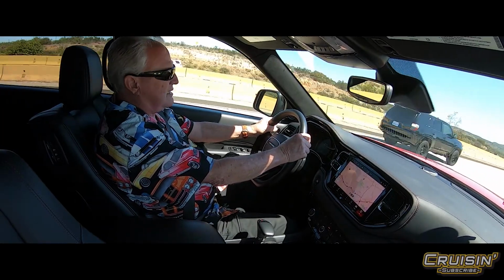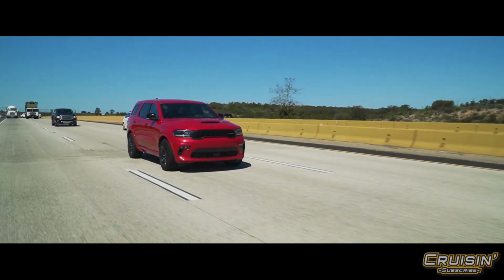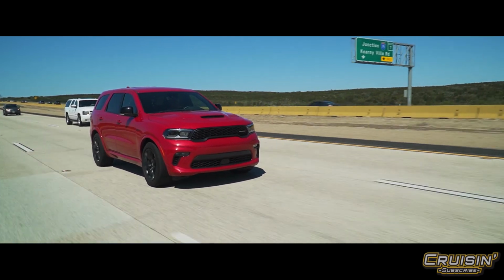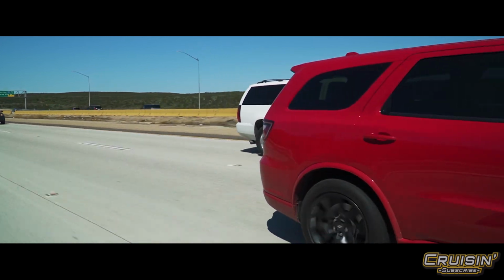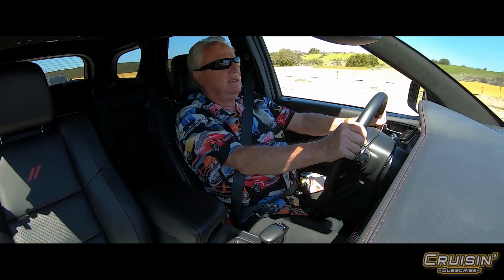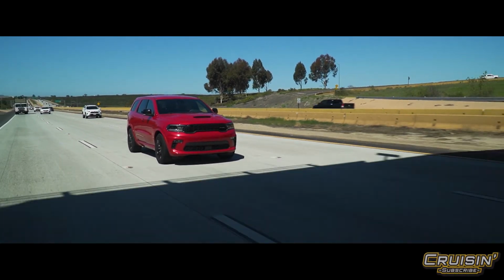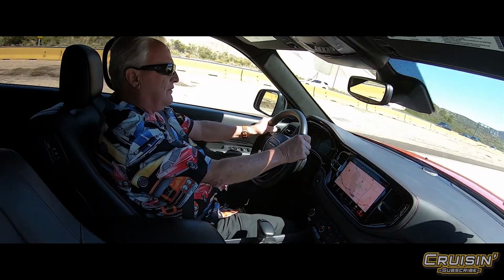All right. There's a slow poke ahead of me. I'm going to have to get around him. But, you know, we don't want to scare the guy. We'll just do it slowly. Yeah, acceleration. What am I doing? I'm only doing about 62, 63. And that's just a light acceleration. Just think if you had the Hellcat motor in here. 702 horsepower. Woohoo! But you know what? I've got to tell you, this 5.7 liter with 300-plus horsepower, it's more than enough.